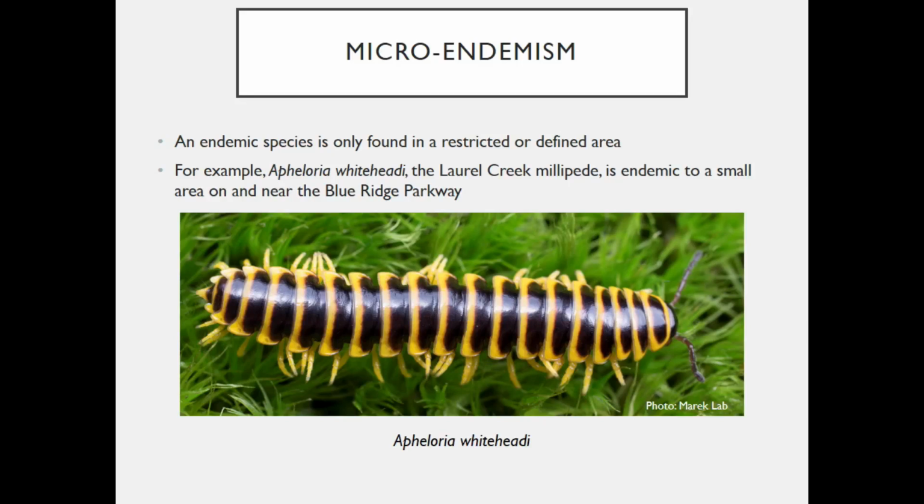Something can be endemic to the United States, for example. That's not that impressive, really. But other things can be endemic to a certain cave, like one cave. And that means that species is really, really restricted and threatened, right? Any change to that one area could wipe them out. So when people talk about endemic species, they usually mean something with a small restricted area.